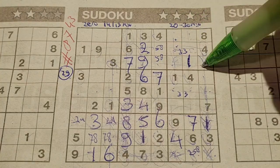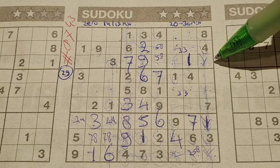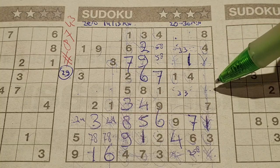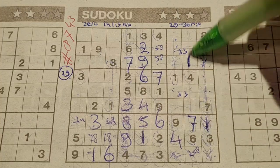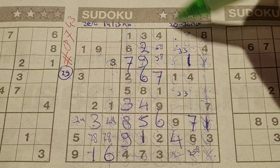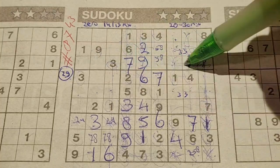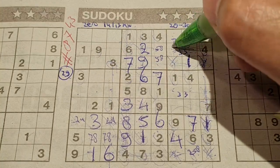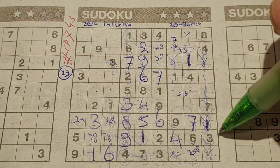1, 2, 3, 4, 5, 6 missing numbers in this big square. One of the missing numbers is 7. We have a 7 in this column, no 7 there. We have a 7 in the next column, no 7 in these 2 boxes. So the 7 in this big square could be here, or there. We have a 7 in the third row, no 7 there. So the 7 could be here, could be there. Come on, 2, 5, 8.